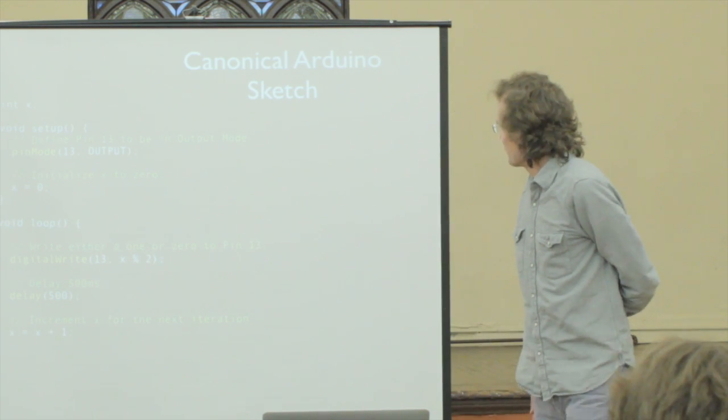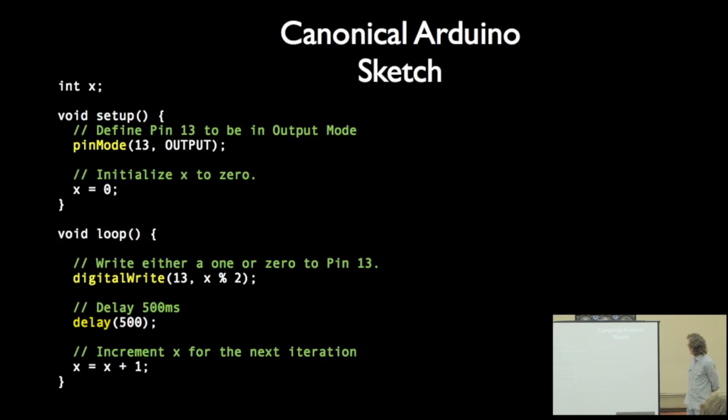So I wanted to show you, I guess you can't really see it too well, this is a basic Arduino sketch, and I presume many of you are familiar with Arduino, but if you're not, you basically define two functions. One is a setup function, and that's called one time when the board is initialized. And another function called loop that's executed basically as fast as the hardware can execute it, repeatedly, until the board is powered off.